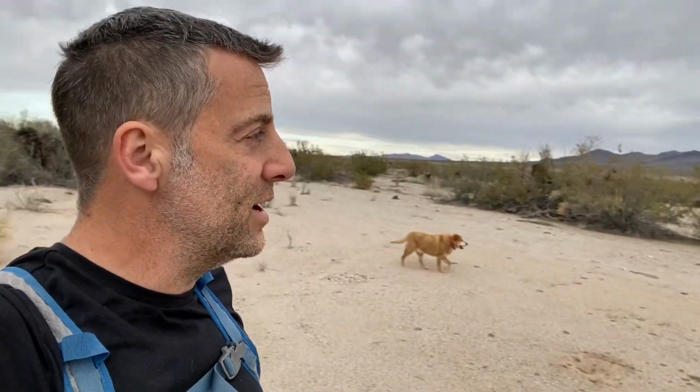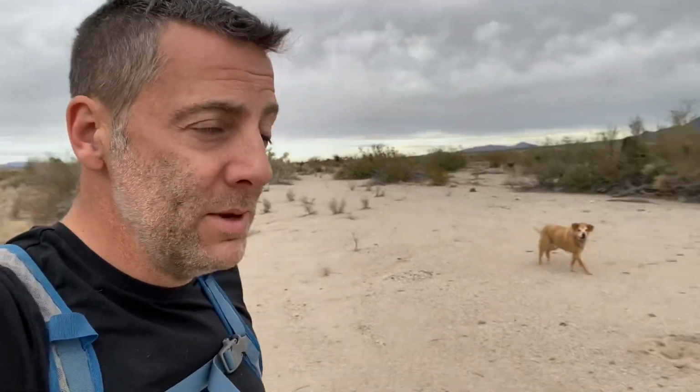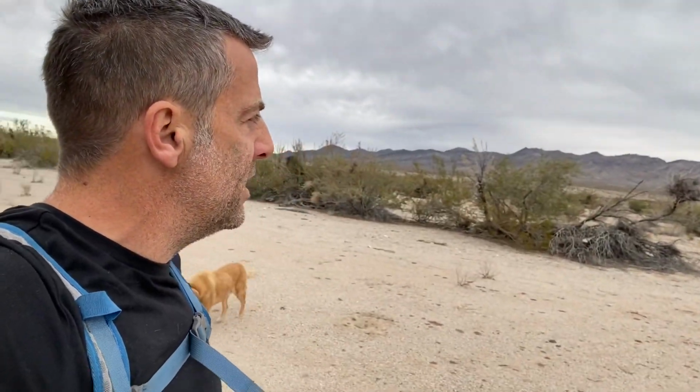Well, we're getting into some really big wash territory now. I mean, this is big wash. This is the main wash. It's probably half a mile wide.